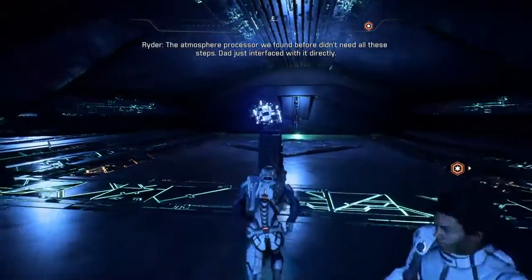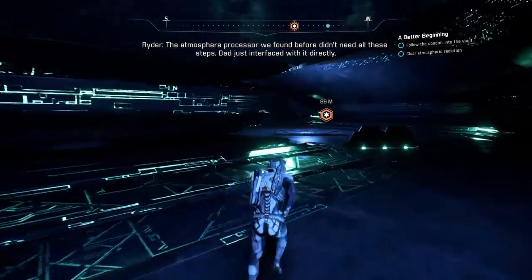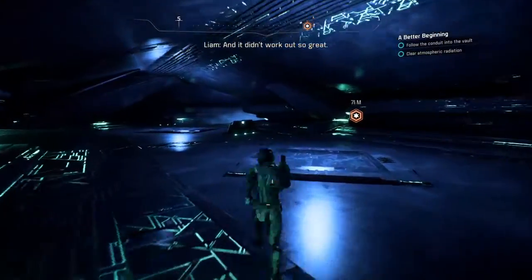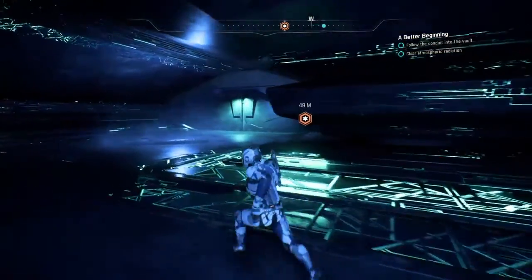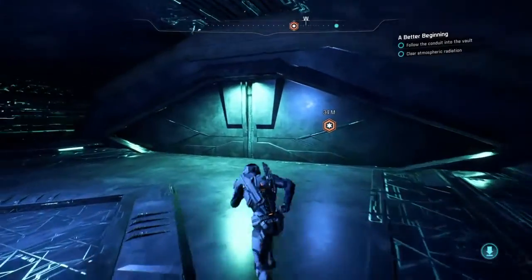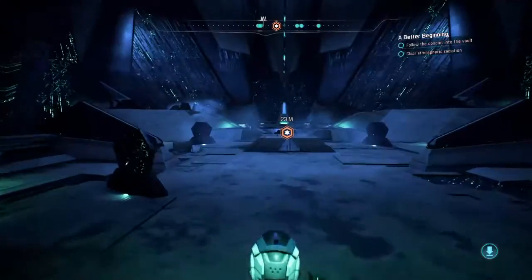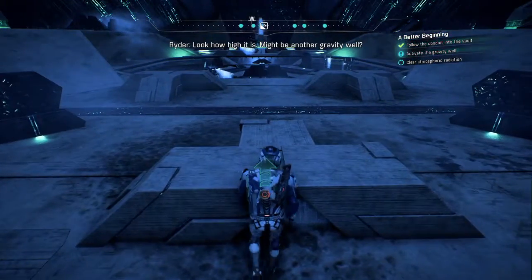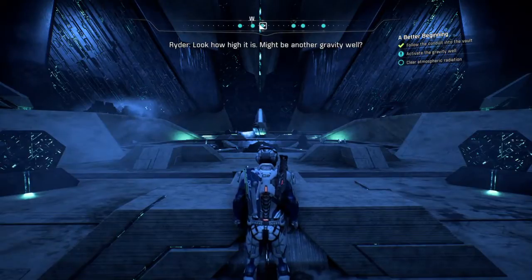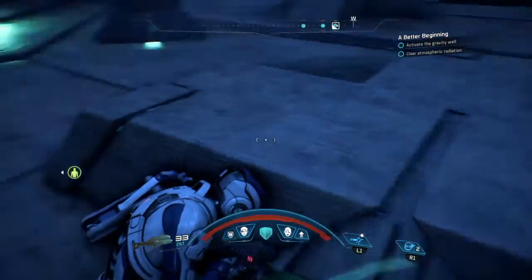The atmosphere processor we found before didn't need all these steps. Dad just interfaced with it directly. And it didn't work out so great. Direct intervention was necessary in that case, but clearly unwise. Look how high it is. Might be another gravity well? The well's sealed. Damn. Moving out!